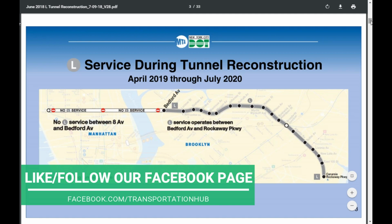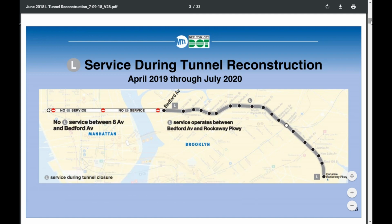Okay. L train service during tunnel reconstruction, April 2019 through July 2020. That's 15 months.